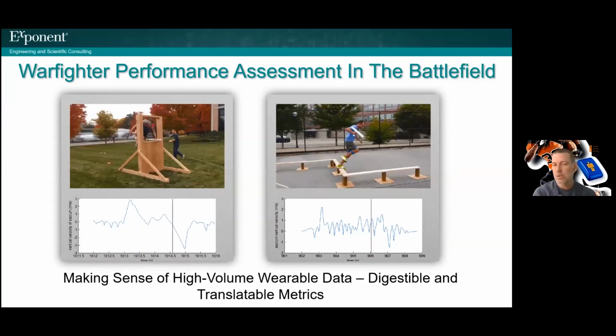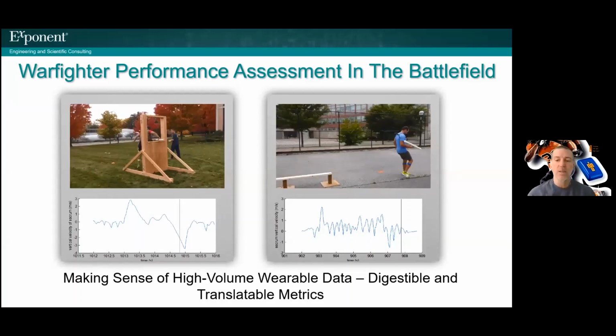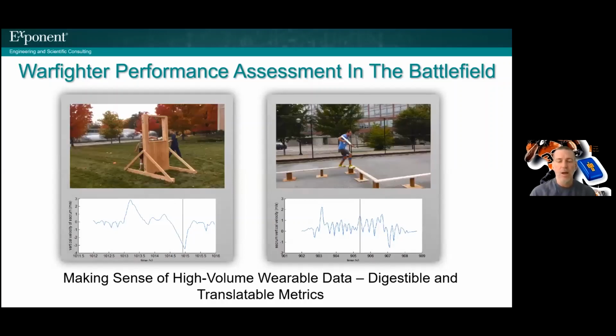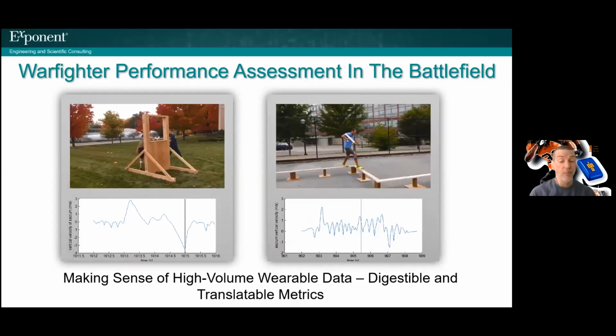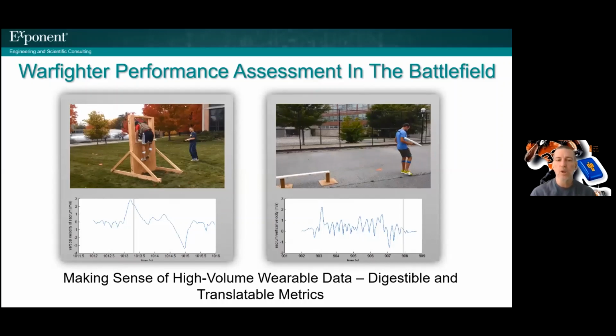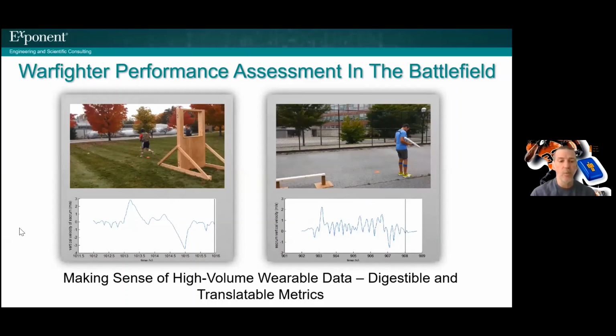And here's 2 examples where we outfit our simulated warfighters with different sensors, and we're able to actually predict performance based on a single metric. Now that metric may or may not come from one sensor, but again, it comes down to having a metric that really makes sense and that you can use, as I said, to inform success in terms of performance.